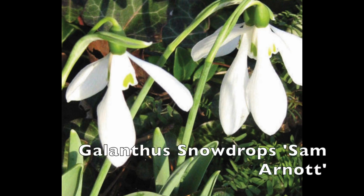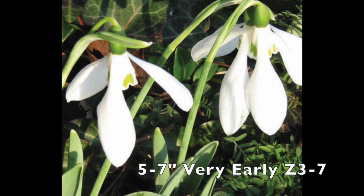I'm going to add some snowdrops, Galanthus, underneath some of my hostas, I think. Height 5 to 7 inches, zones 3 to 7. They bloom very early. They have a white winged flower. This is a variety called Sam Arnott. And they like soil that's not too dry.